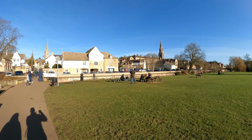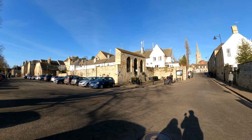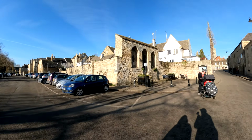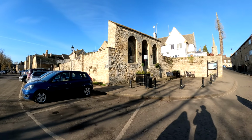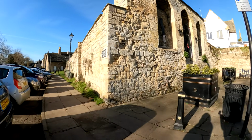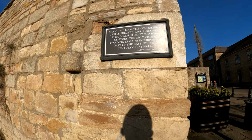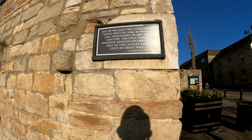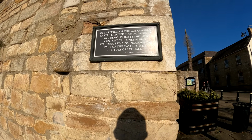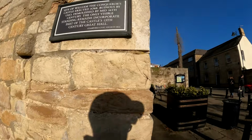Does that remind you of Home Alone 2? This is what remains of Stamford Castle. Wow. And if somebody would have said to me last week, did you know there's a castle at Stamford? I'd have said, no, wouldn't you? Yeah. What's it say on here then? It says, site of William the Conqueror's castle erected 1068, ruinous by 1340, demolished by mid-16th century. The only visible standing remains incorporate part of the castle's 13th century Great Hall. Yeah. Wow.